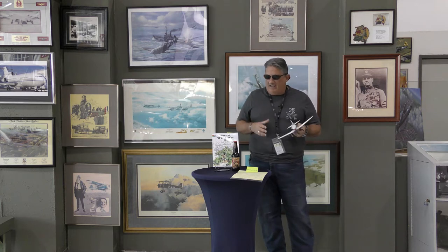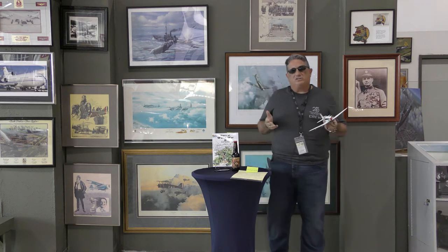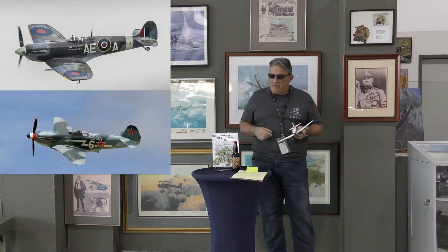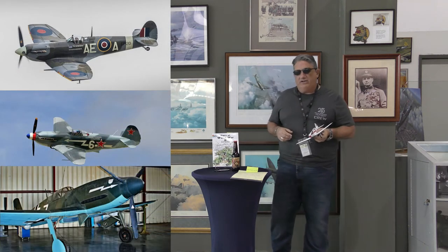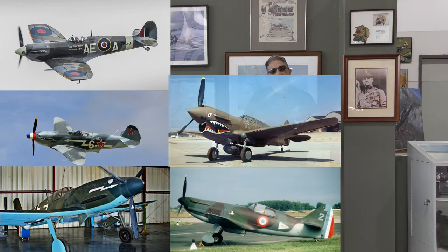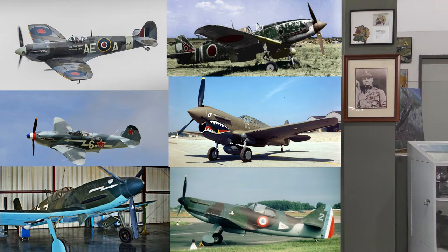In the other Allied inventory at that time, the usual suspects, it was comparable to a Spitfire, the Yak-1, which we talked about, the He-100, the French D.520, the P-40, and the Japanese Ki-61. So we run a whole gamut of fighters that this thing was pretty comparable to.